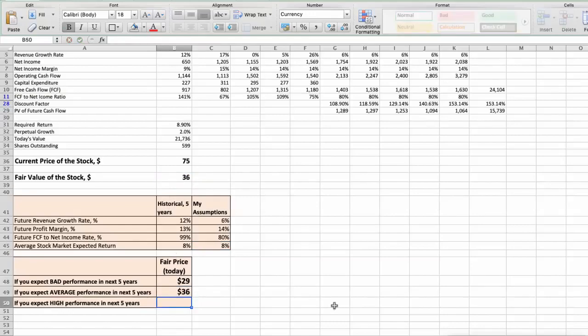Third scenario. Amphenol will have high performance in next 5 years, and we will use the following parameters in our calculation. Future revenue growth rate would be high, 7%. Future profit margin would be high, 15%. Future free cash flow to net income rate would be high, 90%. In this case, the fair value of the stock today would be $45.